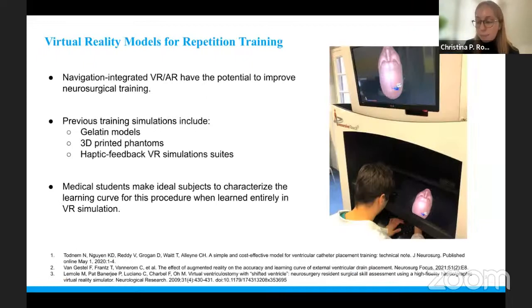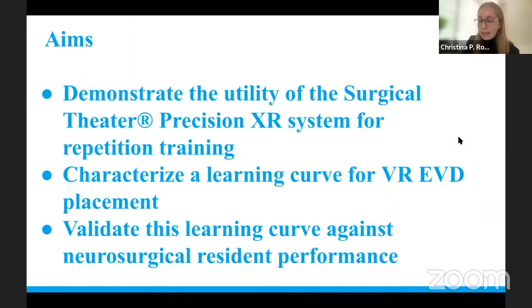Given the value of repetition in training, many attempts have been made to create training simulations for EVD placement. These simulations have ranged from simple Jell-O models to high-tech virtual reality simulations like the one shown on the right. Given this, we aimed to utilize the surgical theater virtual reality simulation to create an EVD training model. We aimed to characterize the learning curve for EVD placement in virtual reality with novice medical students, and then to validate these findings against neurosurgical resident performance.